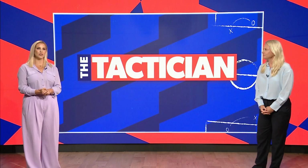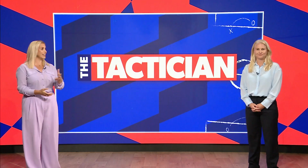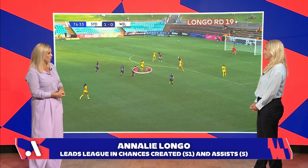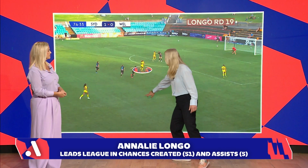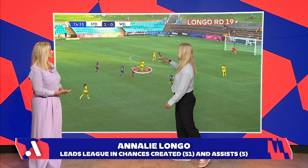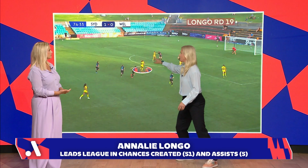Another player we're having a look at today is Annalie Longo from Wellington Phoenix. Now, Annalie holds the highest number of assists in the league, and this is the reason why. Yep, we've gone from goal scorer to assists, which are equally as important. But Annalie Longo always looks for this diagonal run to get herself in a central position to see this defender even pointing, going, right, do I have to go to the ball? Or I've already got a player here.